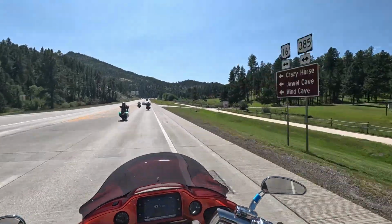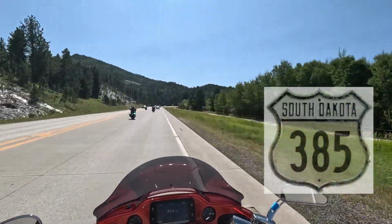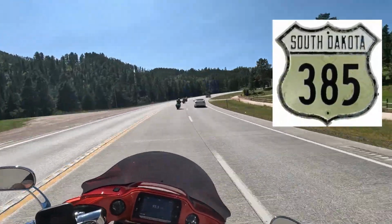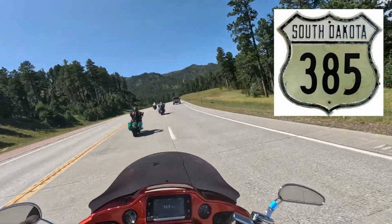As we move further away from Mount Rushmore via South Dakota Highway 385, it's a race to get to our next destination, Crazy Horse Memorial, with lots to see today, including the wildlife loop, where we will experience bison herds.